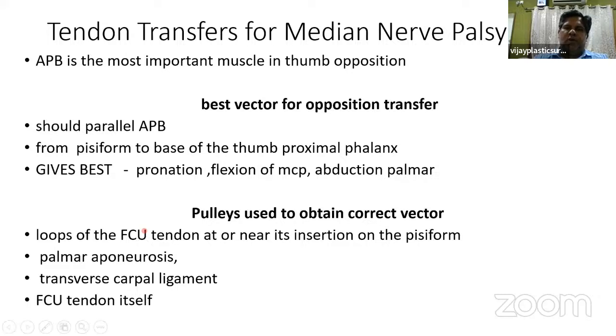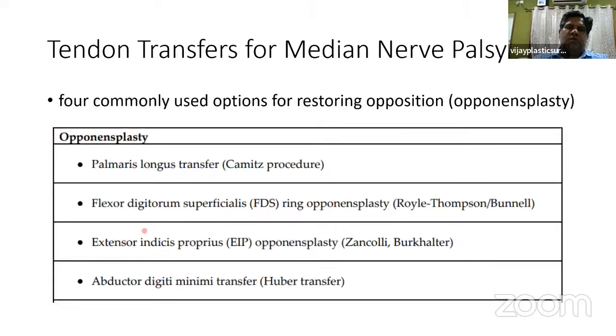So, the best vector for an opposition transfer should be parallel to the APB line. The vector should start from the pisiform to the base of the proximal phalanx to give the best opposition moment. Sometimes pulleys are used to achieve this best vector. The pulleys may be an FCU loop, palmar aponeurosis, transverse carpal ligament, or the FCU tendon itself. These are all the best loops used.